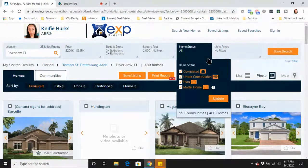So what you can do with this is just pick the status of the home. If you want completed, pick completed, of course. Under construction, if you're not in a super rush, or a plan if you're out a few years, or a model home. Those that have model homes available, you'll be able to choose from that as well.